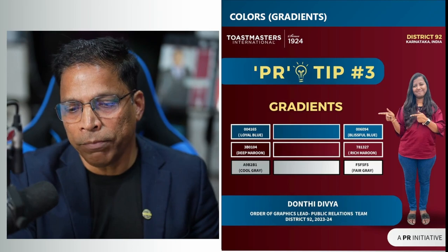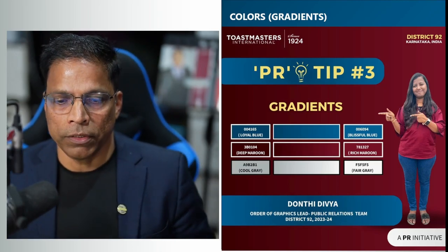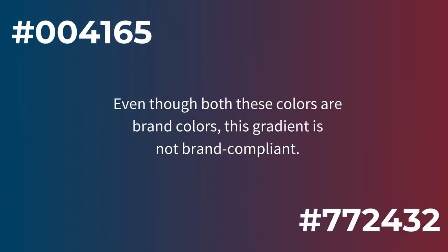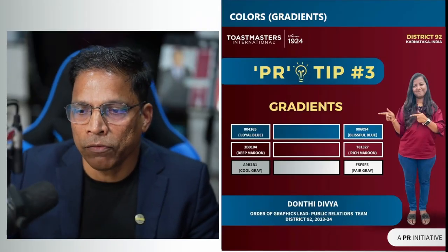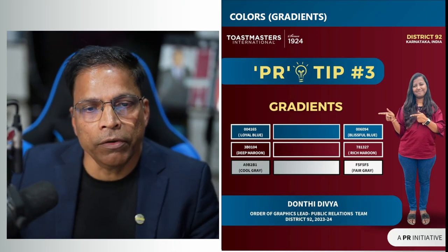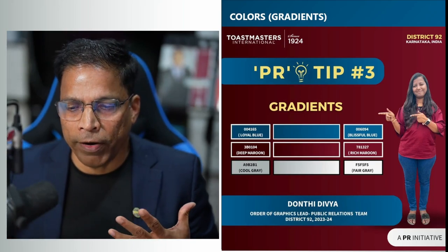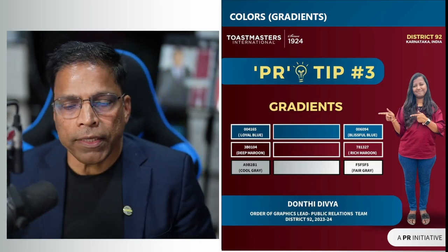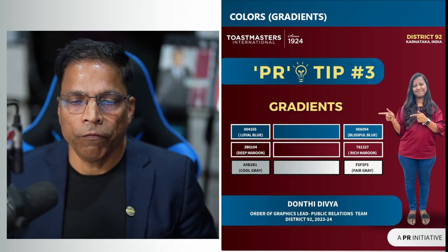If you want to blend blue, they have given you two color codes, 004165 and 006094. These are the two colors you can blend to create a shape or a background of that gradient. So I cannot blend blue and deep maroon. If you can see, the entire background of that poster is a blend of deep maroon and rich maroon. You have now a little more flexibility in terms of gradients.